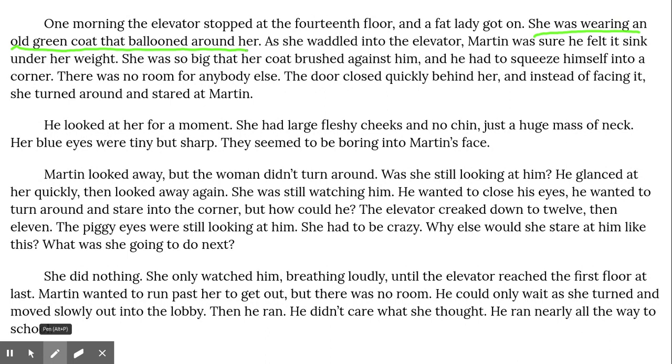Then we have here, he felt it sink under her weight. Now we're knowing as a reader what Martin was feeling. Here's this. She was so big that her coat brushed against him, and he had to squeeze himself into a corner. So now we know visually what he's seeing. This lady must be really big if she's rushing up against him and he's having to squeeze himself into a corner. And so right now, the author has given me lots of detail about what he is seeing in the elevator. In addition to that, I want to show you that the author also uses vivid verbs in here.